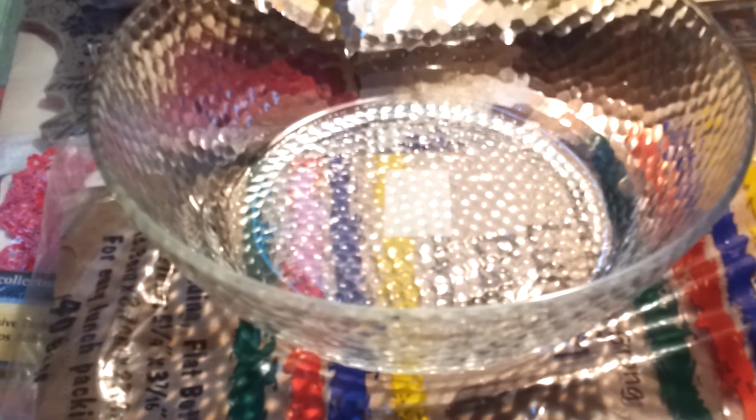So what I like is, I don't know what you call this stuff. I guess, is this called hobnail? I like that. And then I do like this. Now, I don't know what you call that either, but I do like that.